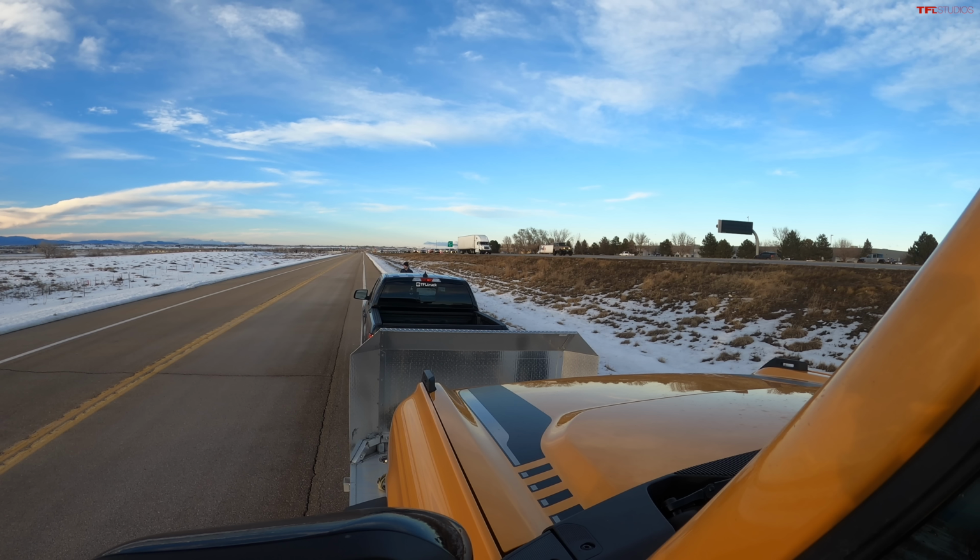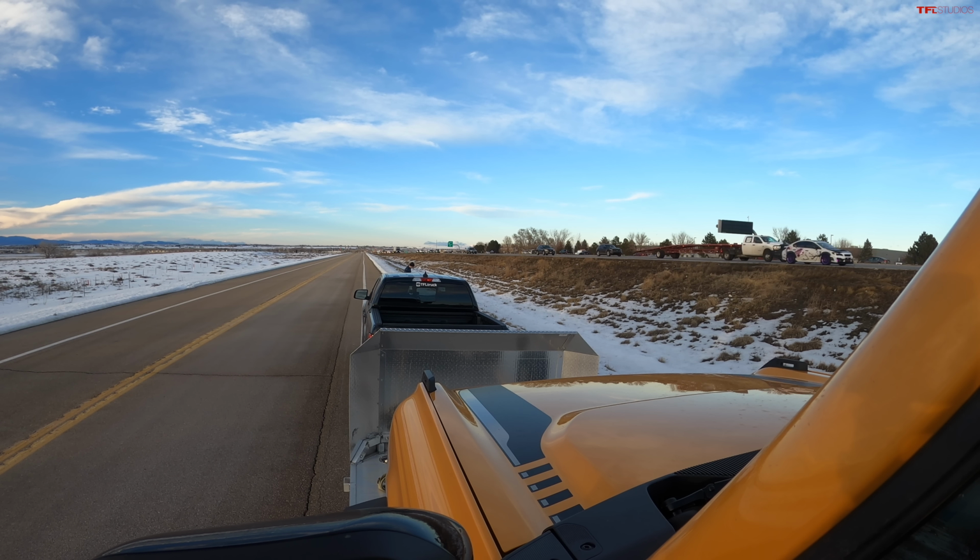All right, it's 0 to 60 time. Once again, at a mile above sea level. This is where we do all of our testing in Colorado. This 4-banger turbo 2.3 liter is rated at 270 horsepower and 310 pound-feet of torque. And this truck weighs what?